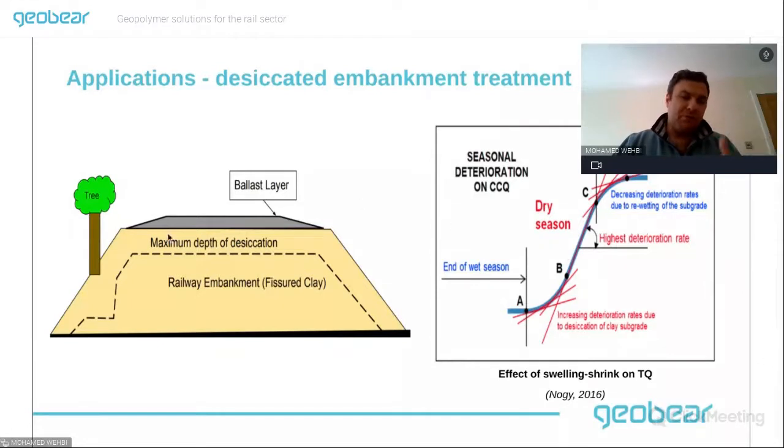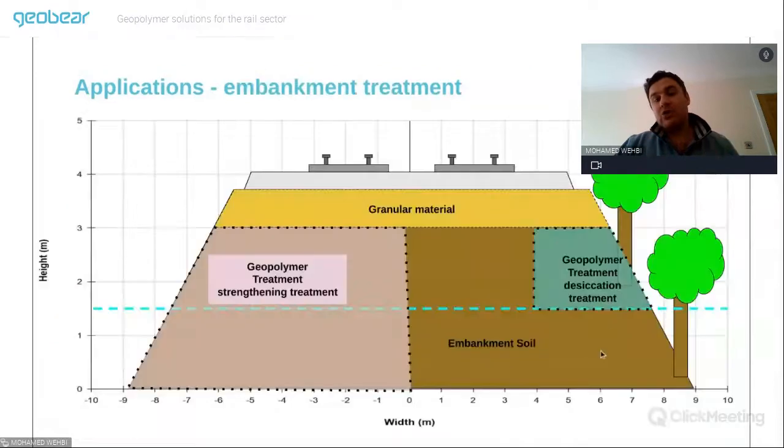Especially if you've got fissured clay, this phenomenon can be observed very, very clearly. And if you've got high water demand trees, the problem is even worse. So what we can do is inject a small amount of geopolymer around where you've got the shrink and swell problem, and almost freeze the shrink and swell cycle. So we can do shrink swell treatment, and we can also do strengthening. You will get both as a result of the injections.